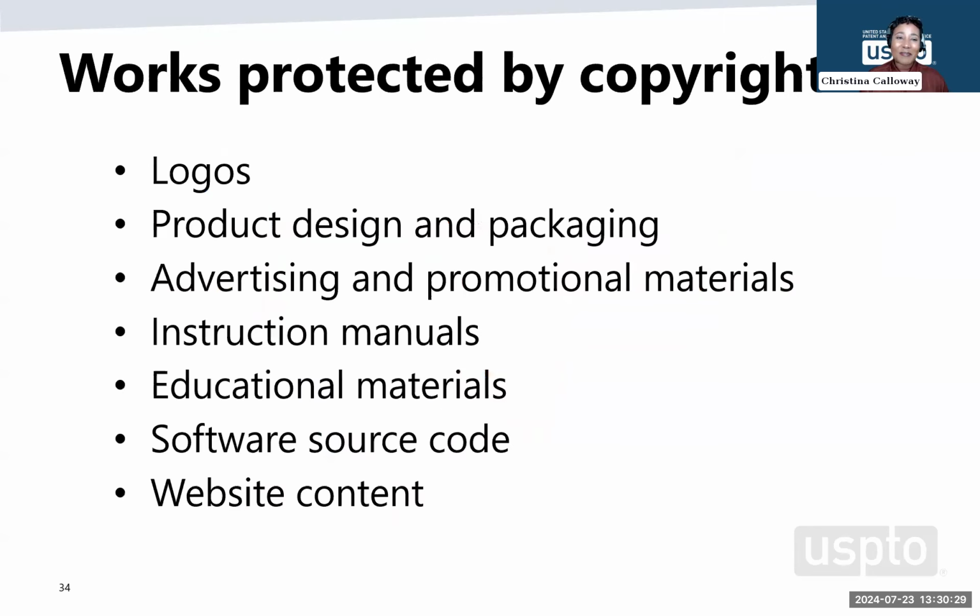Next slide, please. Other works protected by copyright are logos. It could be product design and packaging, advertising and promotional materials, instruction manuals, education materials, software source code, and website content. Remember, it is anything that is an original work of authorship that is in a fixed, tangible medium.